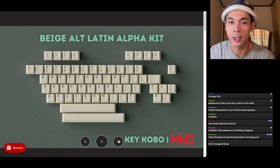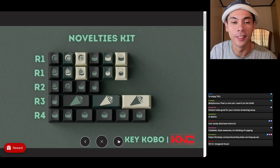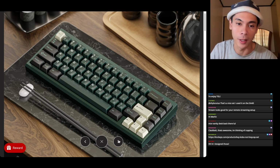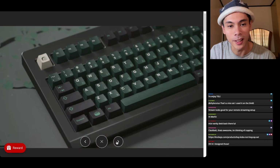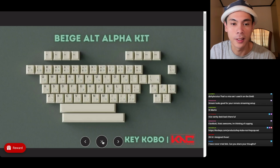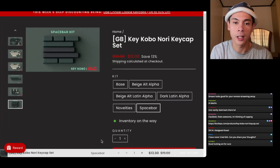I quite like the green color. If you guys know, I've been on a green kick for the last year really, so I might just hop in on this. We got a few days left. Like, look at that. That is beautiful. That's gonna look beautiful on my Emery 65. Looks really good. I like it. It's the right shade of green in my opinion. And lots of different kits that you guys can choose from.